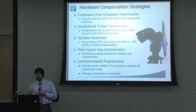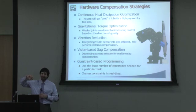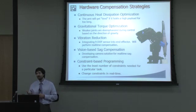Basically, we can optimize for heat. The arm can get tired. So let's say you're holding an arm like this for a while, and your arm gets tired. Well, you might want to just move those joints that are overheating. What the software will do is actually reduce the torque on those. But because it's a kinematically redundant arm, you might, for instance, be able to do this and keep the tool at the same position. So you can optimize in ways that allow you to continue to achieve your task while the arm is resting. It also does gravitational torque optimization.